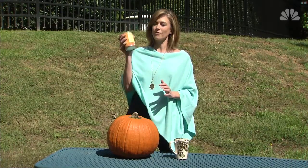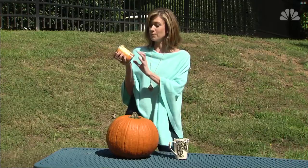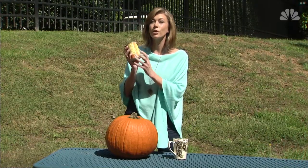Now, of course, wrangling one of these is pretty labor intensive. Put down the big knives, pick up a can opener. Yes, you can get the same health benefits from a can of pureed pumpkin. Just make sure the label reads 100% pure pumpkin, no added sugar, no added salt.